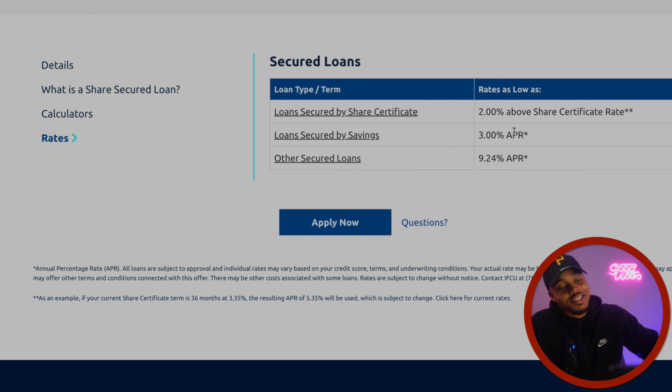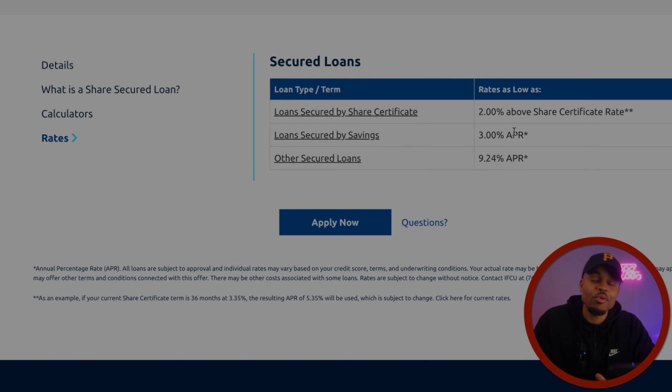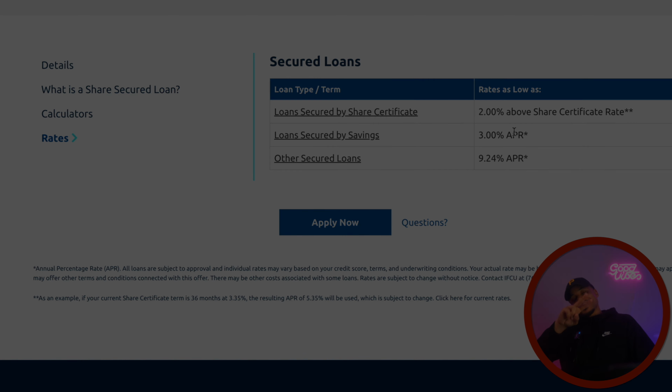Now go utilize these secured savings loans so you can thicken your credit profile, all right? And until next time, ladies and gents.